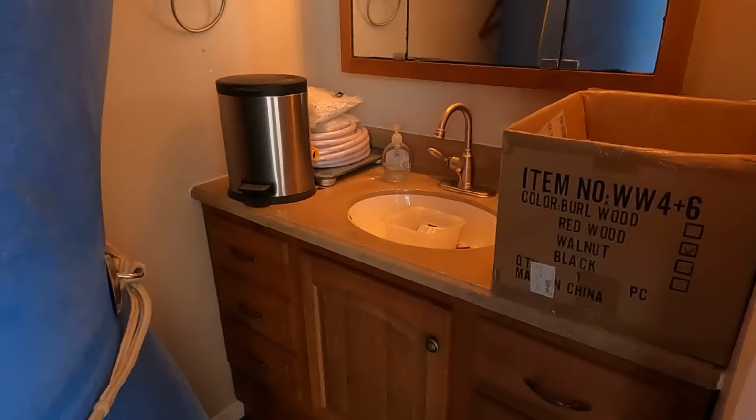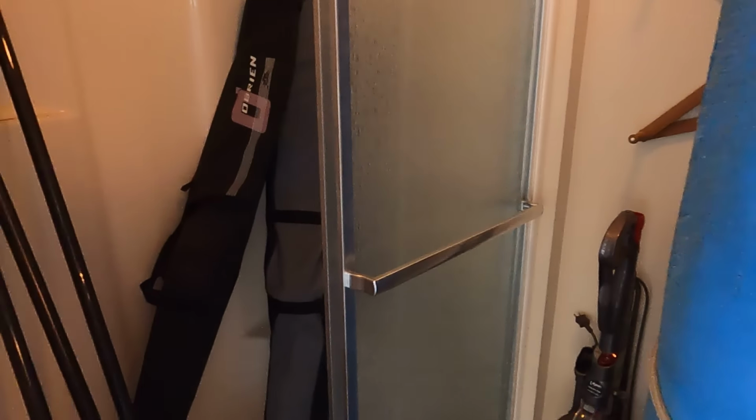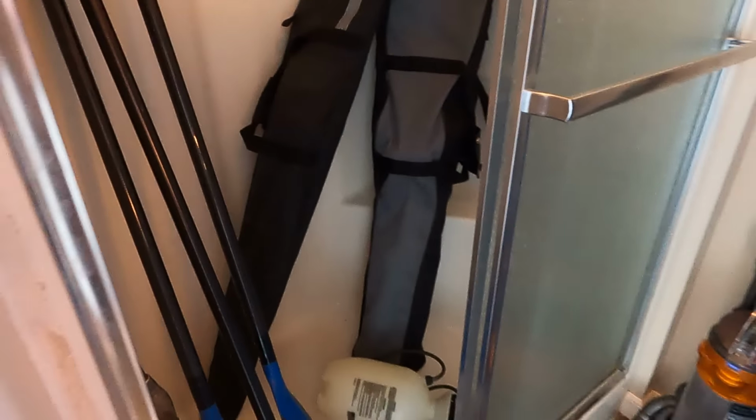We've got a nice large vanity sink, integrated medicine cabinet. Obviously this has kind of been utilized as storage capacity right here. Great place to store wet items. We've got some skis and paddles over here in this small little shower.